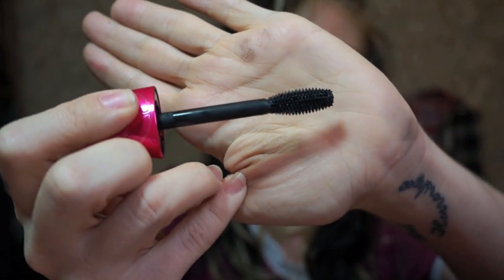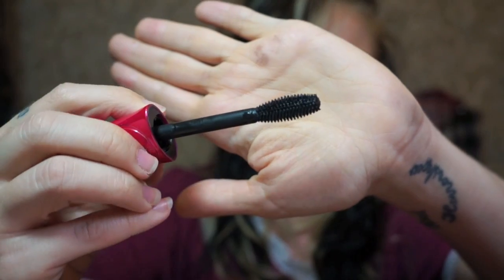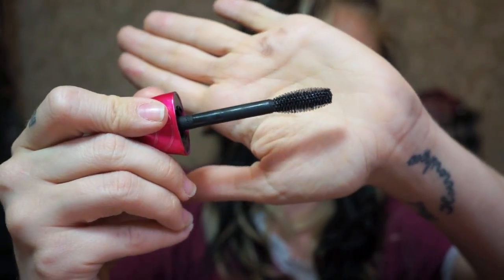The applicator is kind of a thick wand, which I like. It's good at separating the lashes. It seems to kind of curl my lashes. It does have a false lash effect. I love everything about it.